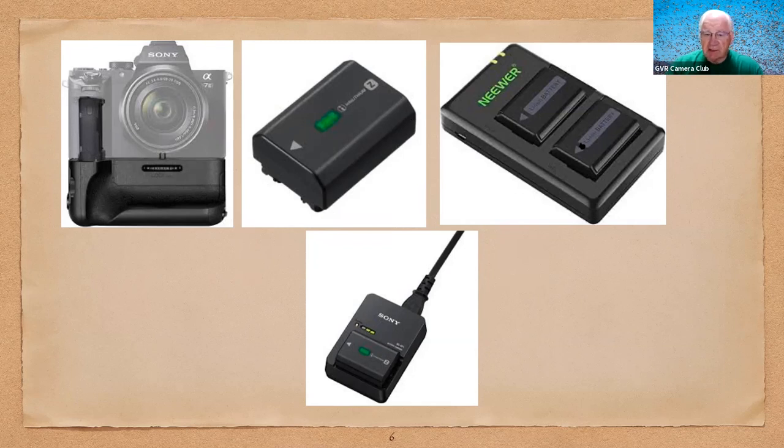Batteries, this is a double charger. This is your manufacturer charger for your batteries. Generally, if you buy the manufacturer's equipment, it tends to be a tad more expensive, usually a hell of a lot more expensive, okay? You can go with generic or off market, in a sense, not Sony or Canon or Nikon.